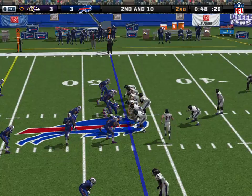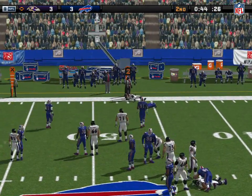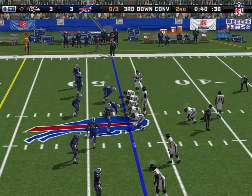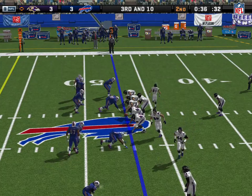Set! Number 81 comes in motion. Here comes the blitz. Finds his man. McCray pulls him down at the 47-yard line. He's trying to hurry them back to the line. Red, number 7 sends the man in motion.